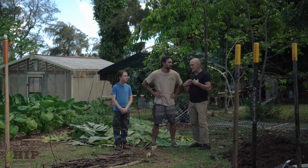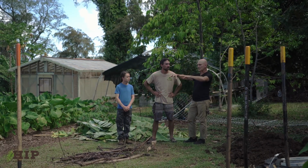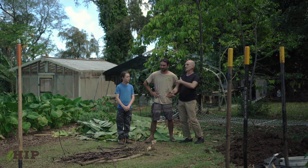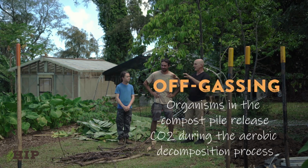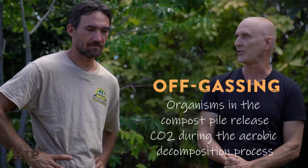We only need a little bit of compost in order to achieve our goal of adding these microbes, and then they take these minerals and make them more bioavailable for the plant. So it's a symbiotic relationship, and the farmer is somewhat of a conductor bringing the symphony together, and it's going to get warm, and there's going to be other processes, there's going to be off-gassing, and then we've created something that is of high value, and we've also cleaned up some of our resources.